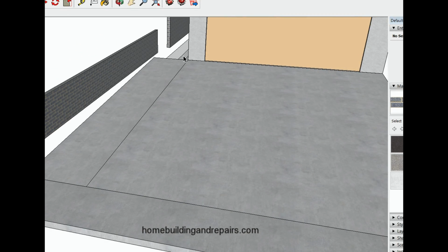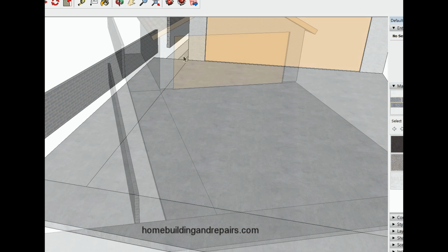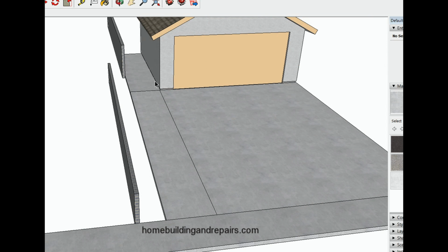So I really don't recommend that either. What I would recommend would be to remove the drainage walkway and install a regular walkway, and you would end up with something like this. You would have an extension on the driveway and then a walkway that would be comfortable.